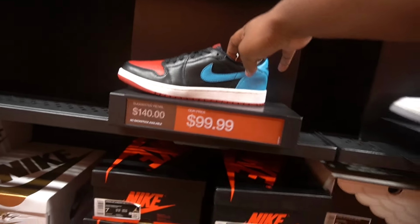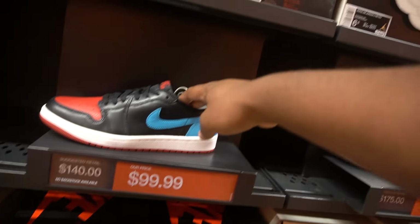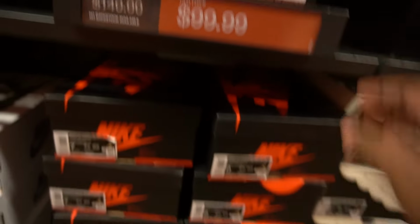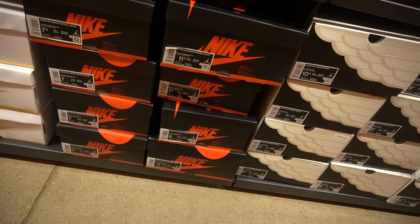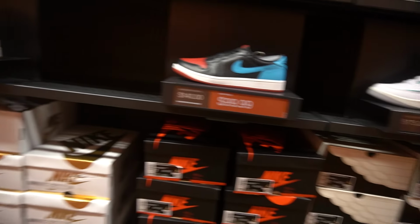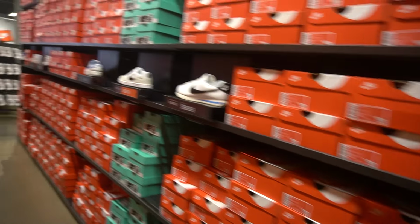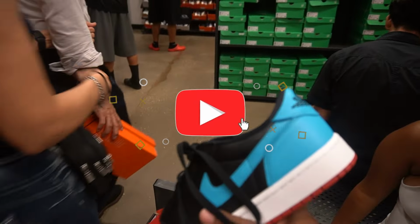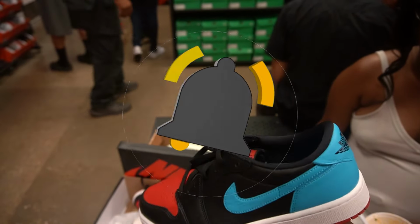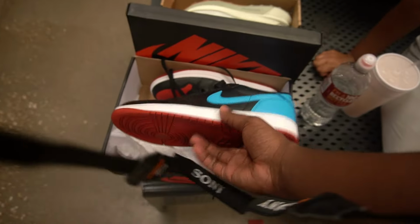At 100, they got these in 11.5. I would definitely cop. They don't have an 11.5. These are super clean. They got an 11. 11.5 right here. For 99. I may be a cop. All right, so these might be a cop. I'm not really feeling them. They look kind of worn, but I'm gonna keep looking.